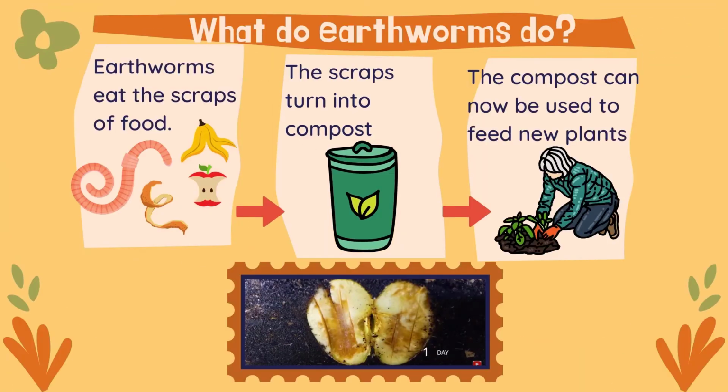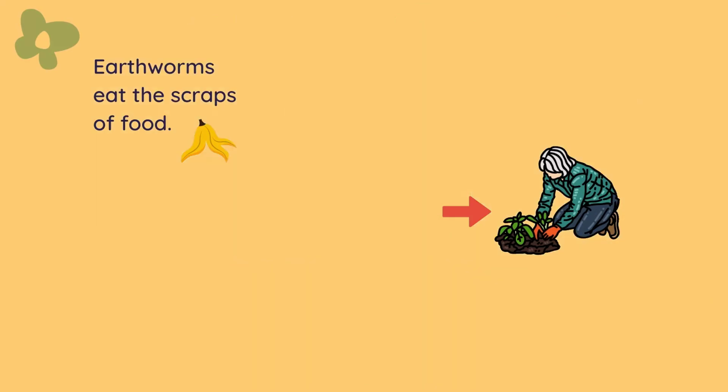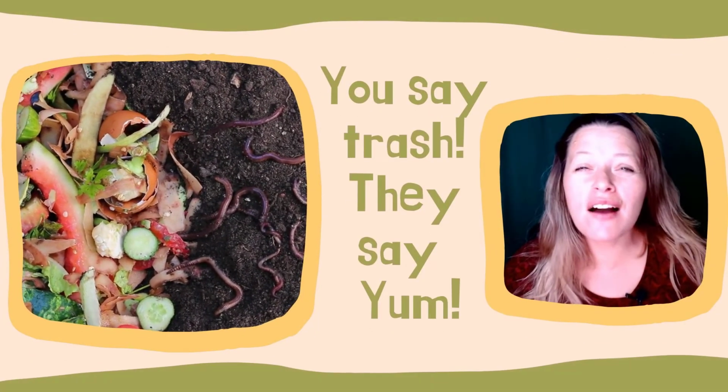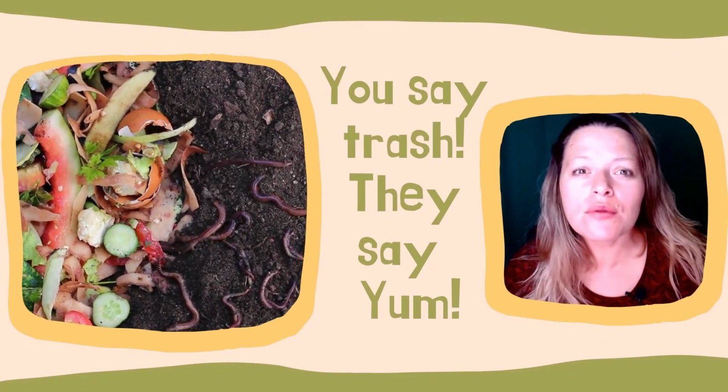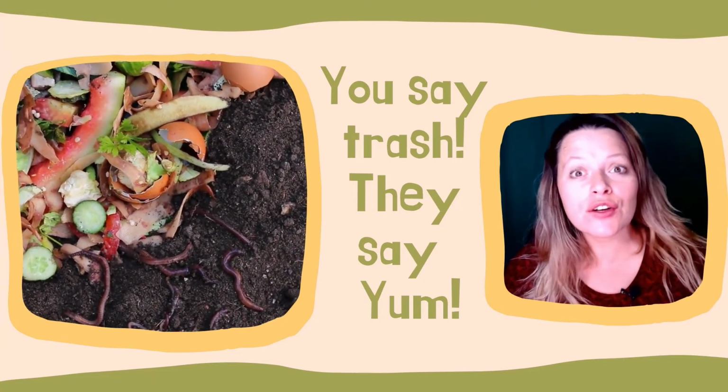So, the earthworms eat through all the scraps of food, like eggshells, banana peels, apple cores, leftover dinner from last night. And, after some time, well, okay, quite a long time, the old food scraps turn into compost, and then the new compost can be used to feed new, strong, and healthy plants. Oh, you're thinking, yuck, I can't leave old food lying around. But the food is full of energy, and energy is good for the worms.